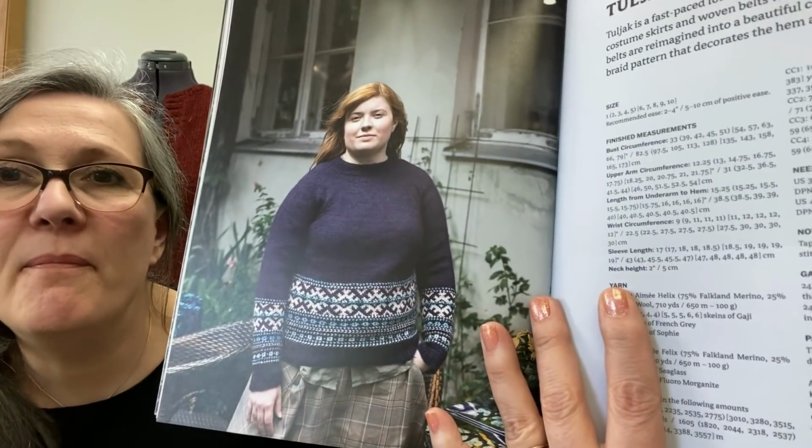Oh, I like that. I like the design going around the waist. And sort of letting the yoke be calm up near your face, which is nice. And you'll see it has the braid in there. I guess Estonian, not Latvian. Sorry. Wonderful. So that is in stock now.